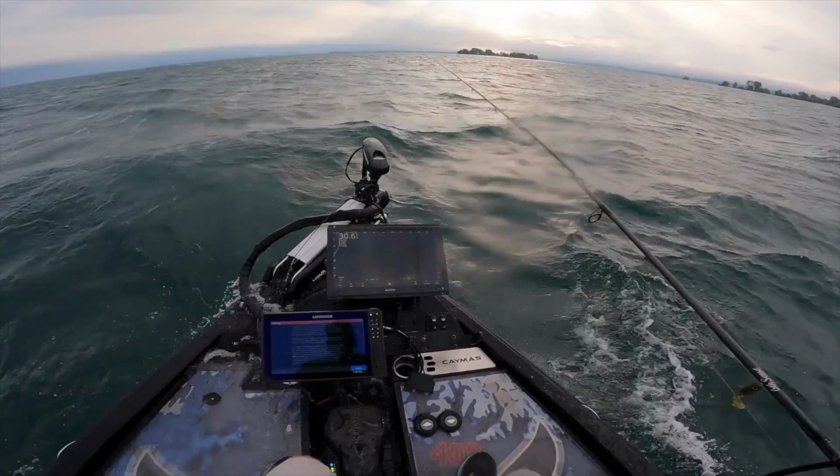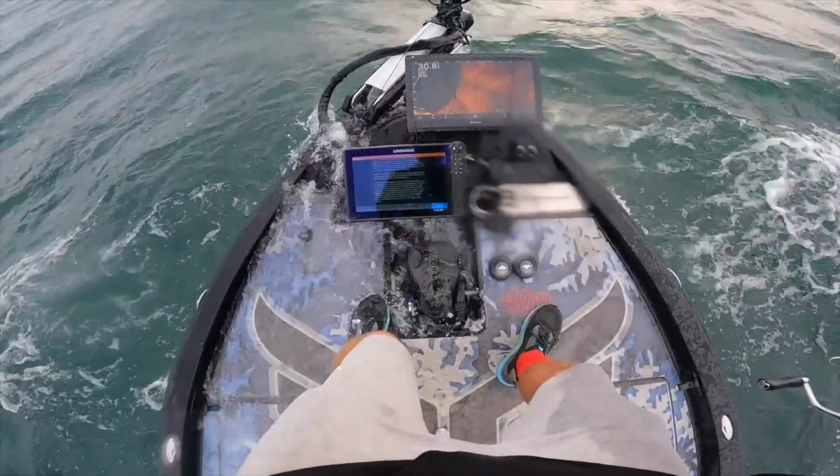It looks like it's going to be a little bit sporty out there. We actually have a giant storm system coming in about an hour and a half as well. But until then, we're going to do everything we can to get out and rip some.